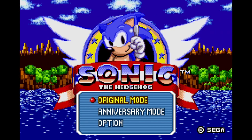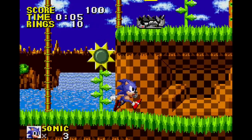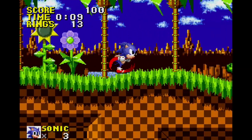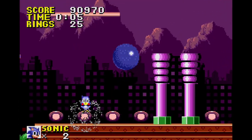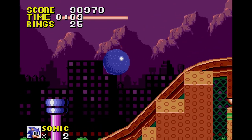So you have the option to play Original Mode or Anniversary Mode. The only difference is Spin Dash, nothing else. No ability to play as Tails or Knuckles. This would have been a great opportunity to add them as playable characters, but they didn't bother here.